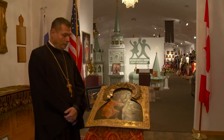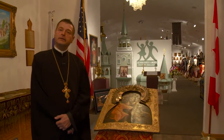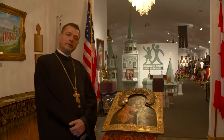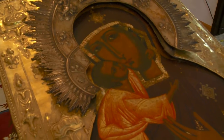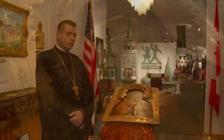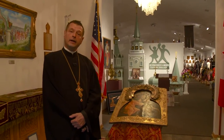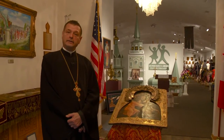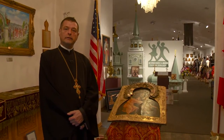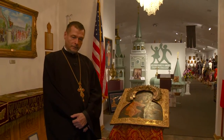This icon, which is from the John and Lucille Guzzi icon collection, is the original from Tsarskoye Selo, the palace of the Ekaterinsky Palace in which the imperial family lived prior to their exile to Ekaterinburg. And this icon, as you can see, has an altered riza. It was probably altered several times since it left Russia after the revolution. However, it is the original and the last icon in Tsarskoye Selo that the children of the Tsar and the family together prayed before their exile, where they met their untimely death.